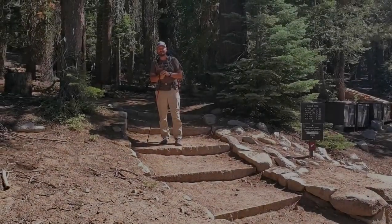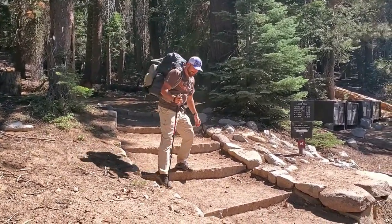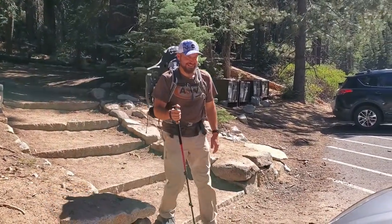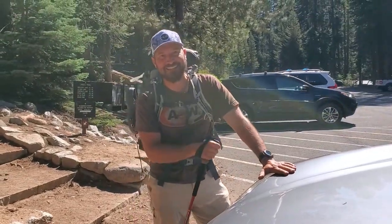We're right on the top of Panther Gap, and it feels good to be here. Downhill, downhill, downhill from here. Final steps, Alta Peak hike. Never been so happy to see a Kia.